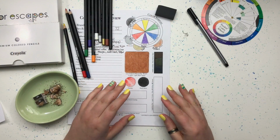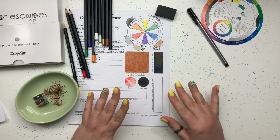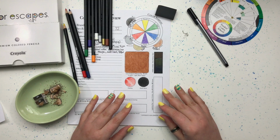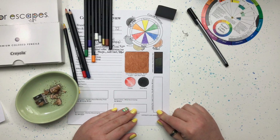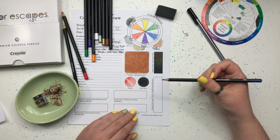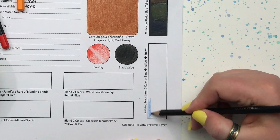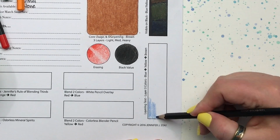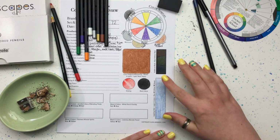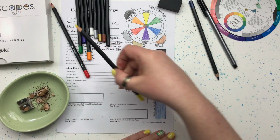The next test we get to do is the layering test, which is one of my favorites because color pencil really shines when you use it in layers. So let's see how well the Color Escapes line will layer up. So we start with blue as our first layer. We're going to color in the entire box here with the blue, and just a light to medium pressure here. Okay. And then 2/3 of this square we're going to color in with the yellow.